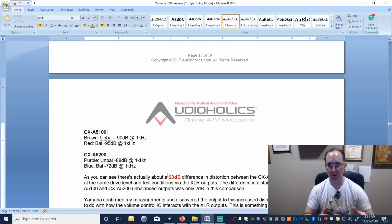The distortion profile, like I measured, is the characteristic of this product. There's nothing that's going to change about it, but for future models going forward, they're going to address this.